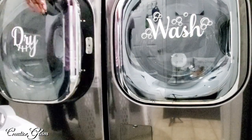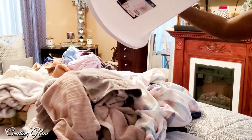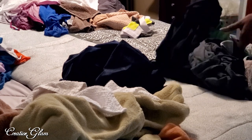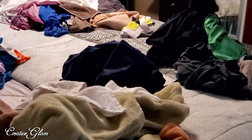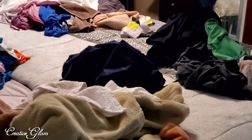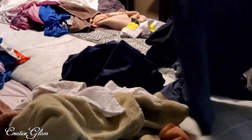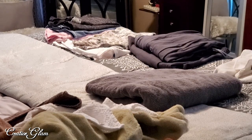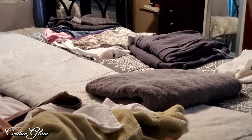Sometimes I'll do an extra load during the week if I need to. Once the laundry's done, I take it and throw it all on my bed, and I sort it, shaking it as I go to make sure I get my socks back. Once I've sorted it, then I fold all the items before I put them away.